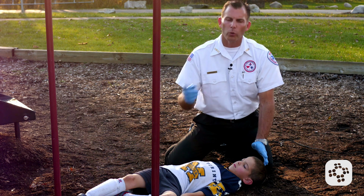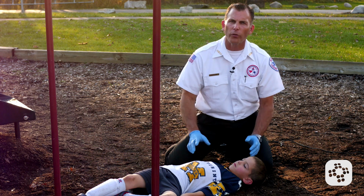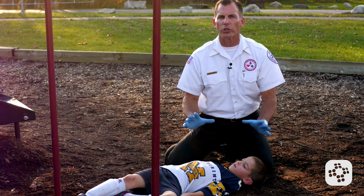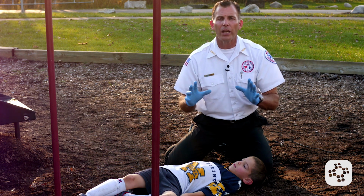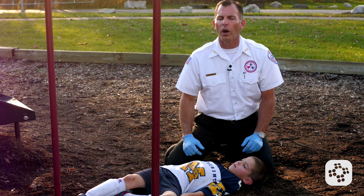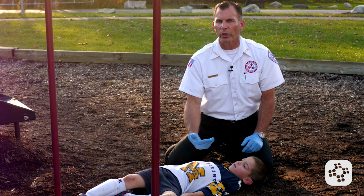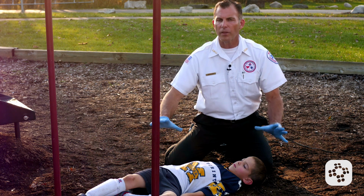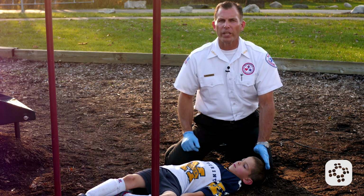And then again, redoing the monitoring over and over until help arrives, checking for airway, breathing, and circulation to make sure that they stay breathing normally and that they seem like they're circulating that oxygen well. If at any point they go unresponsive, stop moving, stop breathing normally, we're going to go straight into CPR. Otherwise, we're going to leave them in the position found and wait for EMS to arrive.